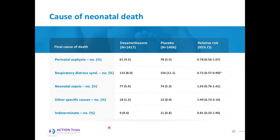Coming now to the cause of neonatal death for the babies who died in this trial, out of the ones in both arms, we looked at perinatal asphyxia, respiratory distress, neonatal sepsis, other specific causes, and those where the death could not be determined. So in this data set, we have respiratory distress syndrome, 8% in the dexamethasone arm and 11.1 in the placebo arm, with a relative risk of 0.72.